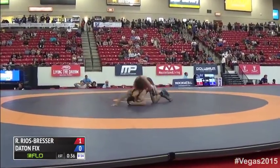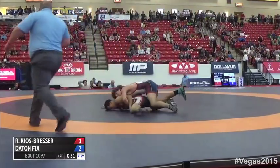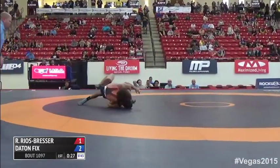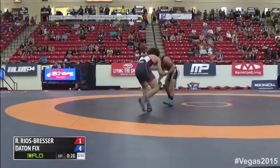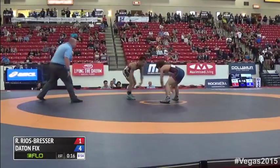And nice pass by, and there's a takedown. And there's a trap arm gut, two more for Fix. Now 6-0. Fix can take a big lead here. Should be 6-1, two guts.